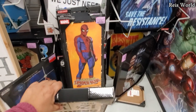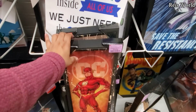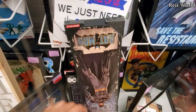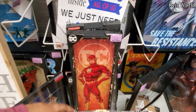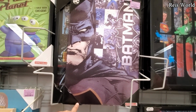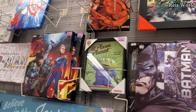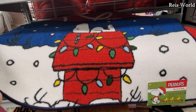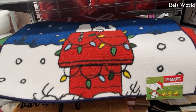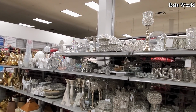And they do have Spider-Man. And the Batman. And they have the Alien for $10. Look how cute. A little rug, Snoopy rug, for only $10. And that is going to do it for my Burlington walkthrough.